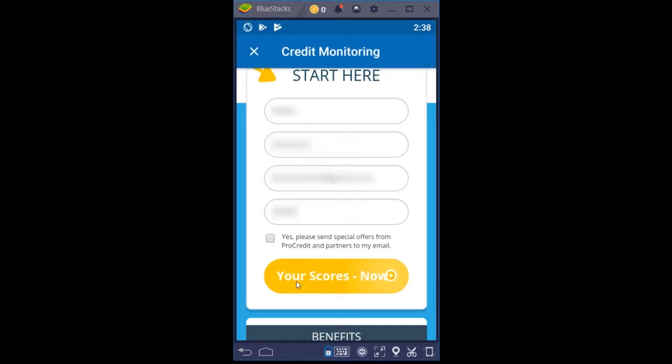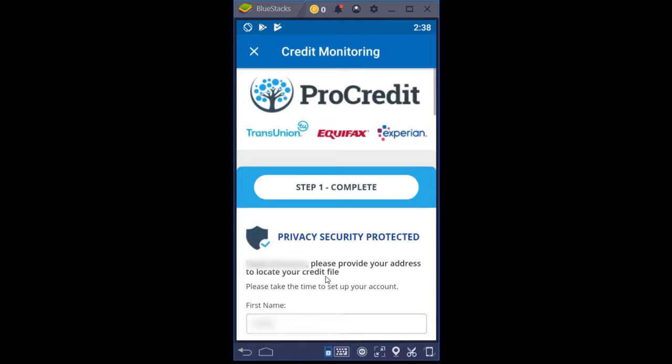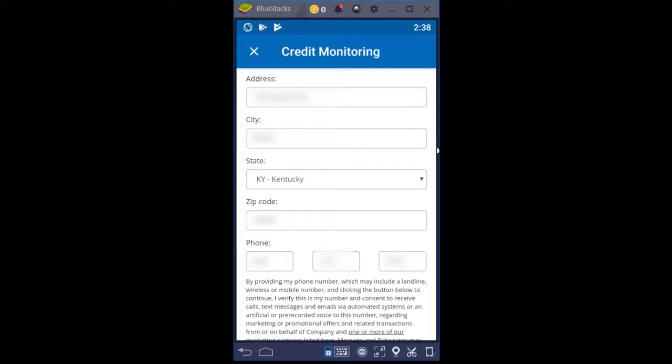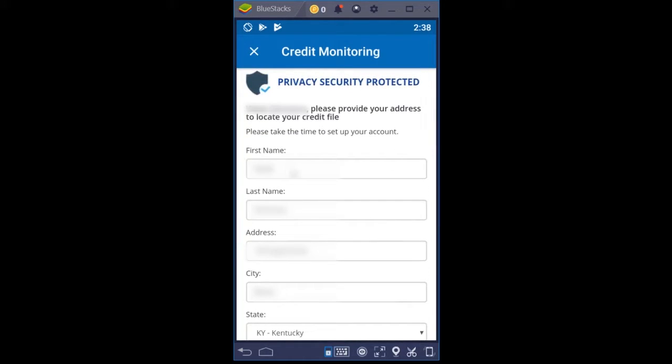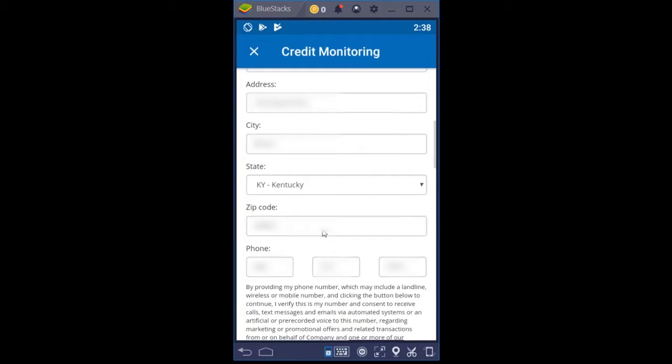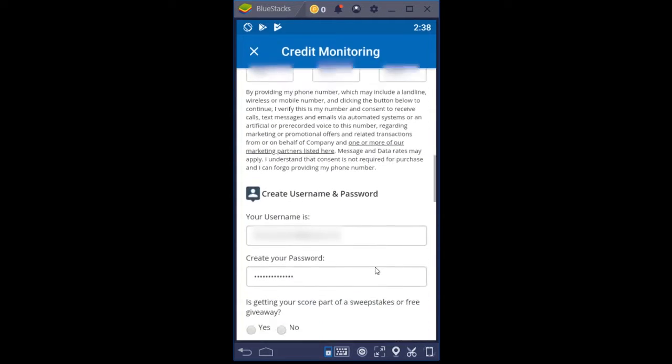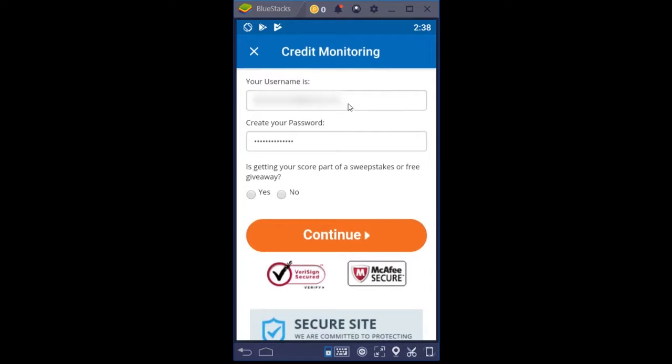And then on the screen, you want to click this yellow button where it says your scores now. So I'm clicking that, and then it says step one complete, and then we have preloaded from the mobile app the user's first name, last name, address, city, state, zip. I'm comparing just to make sure that all that information still looks correct, and so far it does. I'm looking at the email address down here as a user ID, password.